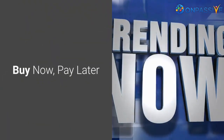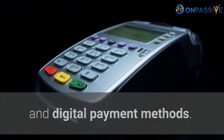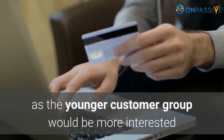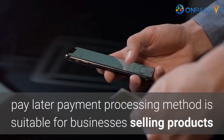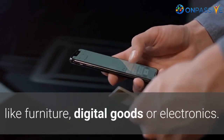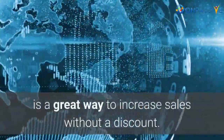Buy now, pay later. Customers are looking for more flexible payment options in addition to mobile and digital payment methods. In such cases, services like Afterpay and Klarna can be included as the younger customer group would be more interested and inclined towards buy now, pay later. The buy now, pay later payment processing method is suitable for businesses selling products like furniture, digital goods or electronics. Integrating Afterpay or pay later services in your business payment options is a great way to increase sales without a discount.